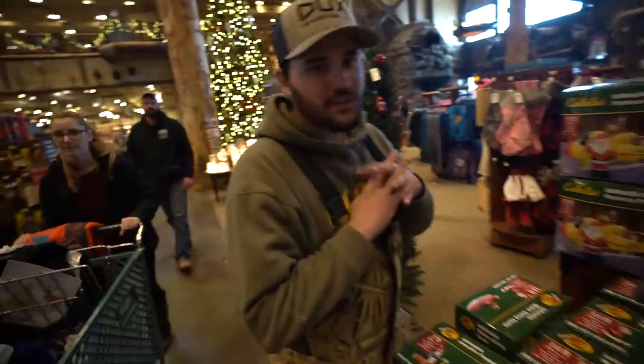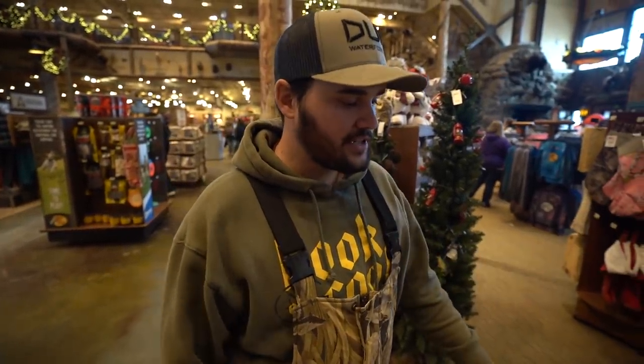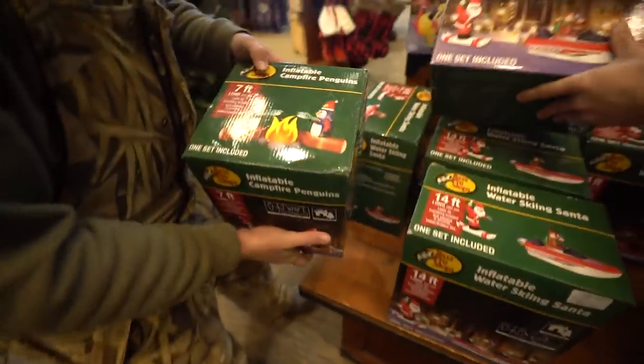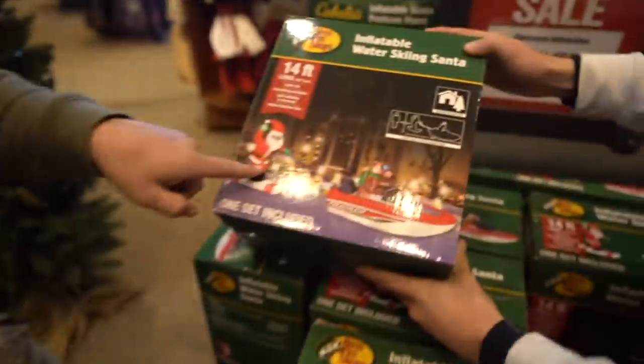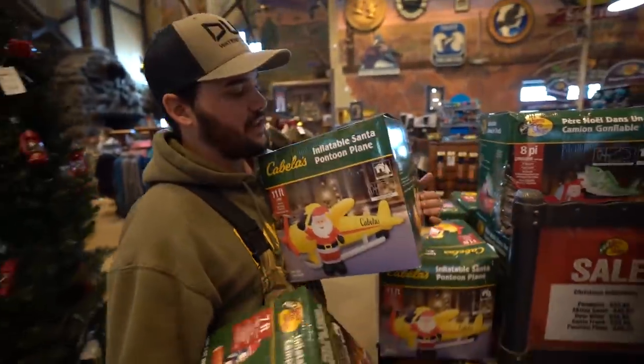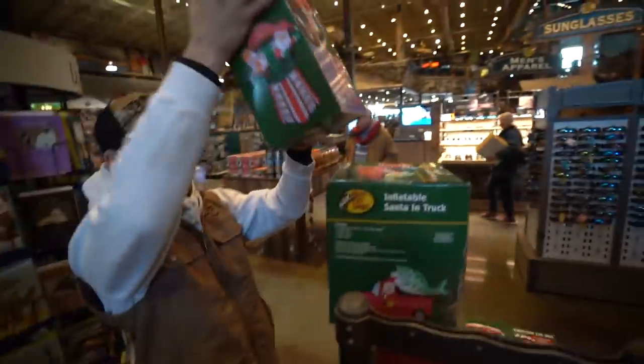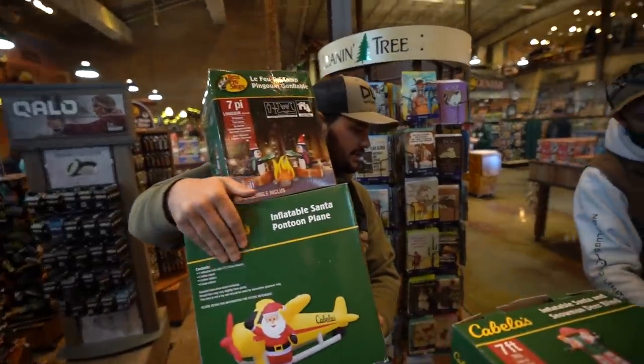This is it. We're changing plans completely. We're going from having one coyote decoy to every single inflatable here we're buying. 100%. Well, we might need to buy a couple extension cords or something, but yeah. Penguins with a fish and a fire. Got the Santa Claus. Perfect. Reindeer. This is a giant 11-foot long airplane, so we'll take that. Santa Claus with a big bass. Okay, yep, the sniper tower. We need the sniper tower. Is that it? I think they only have five.